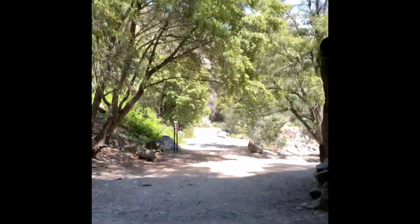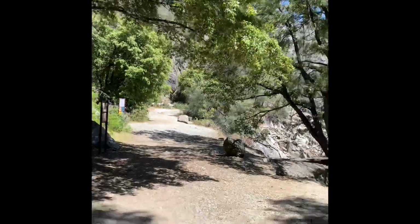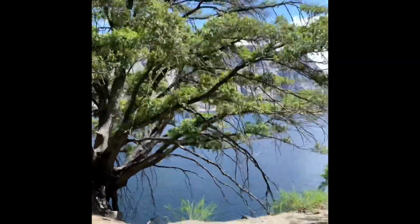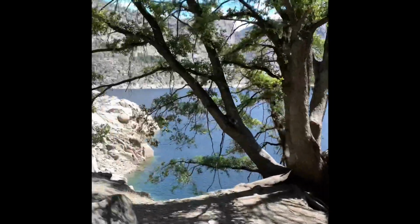And out the other side we go. And there's the trailhead. And there's the reservoir. And this side just looks like a big lake.